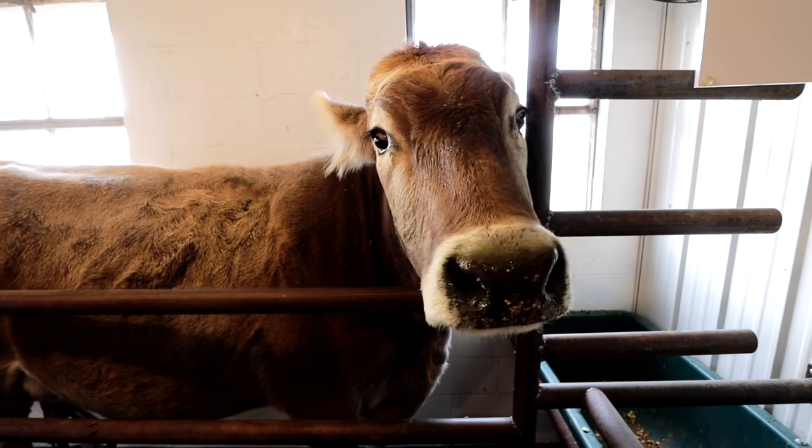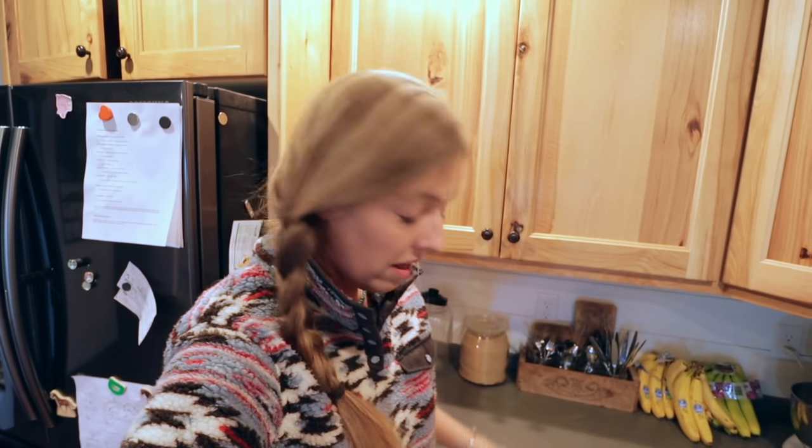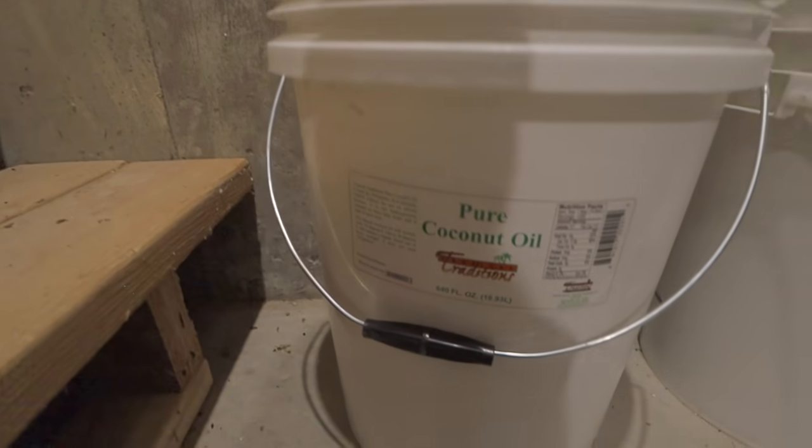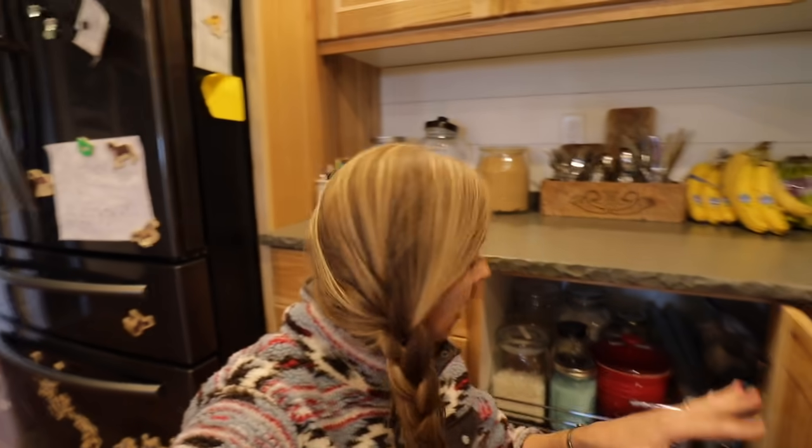Okay, first things first, oils and fats. It's a big one. We do have milk cows that give us some butter, but another thing that I use a ton of is coconut oil. I get 5 gallons at a time, so I keep the 5 gallon bucket down in my basement, and then I fill up this small white bucket as we need it.